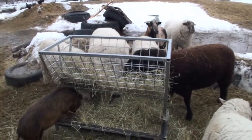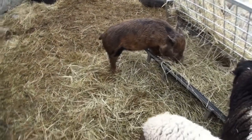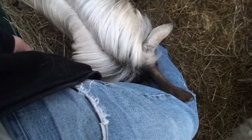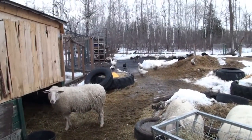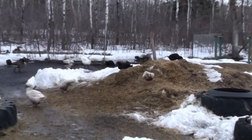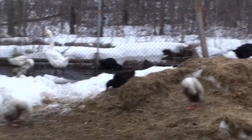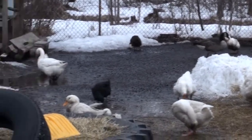So that'll be exciting. We've got one of our little Juliana pigs, and Carl is just, you can't get away from him. He just wants to play. The geese and the ducks are all out, and they're going to be very muddy, I'm sure. Yeah, mud, mud, mud.